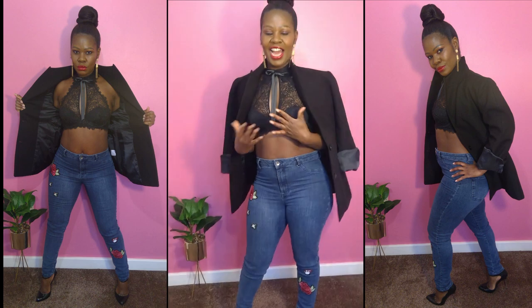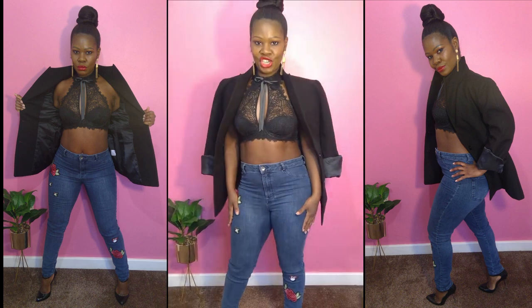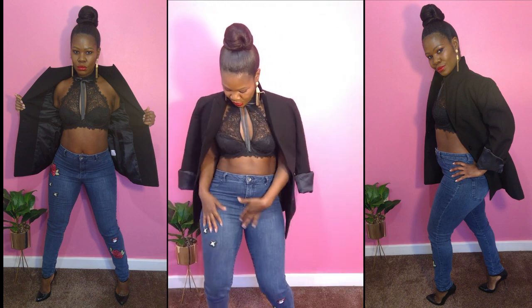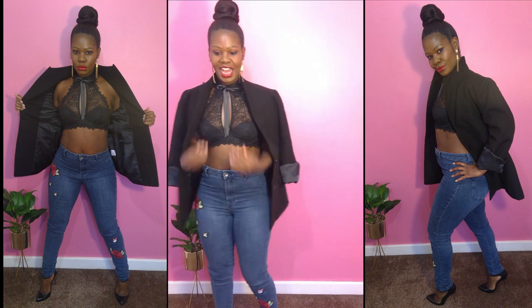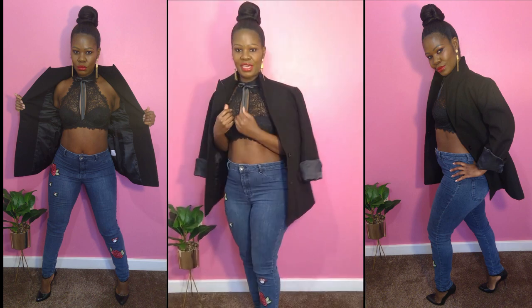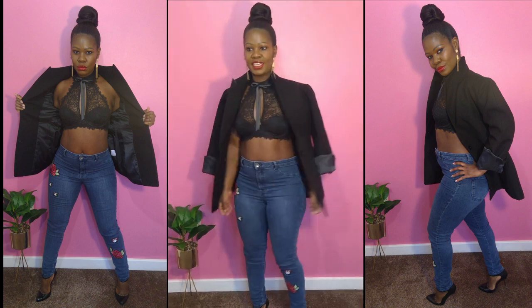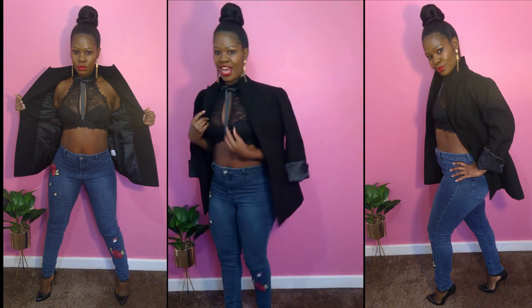For the last look today, I'm pairing this blazer with these lovely jeans with a bit of details over here, and I have the same top as the previous one. This is a look which I love because the blazer makes it look more sophisticated, and this is how it looks at the back.